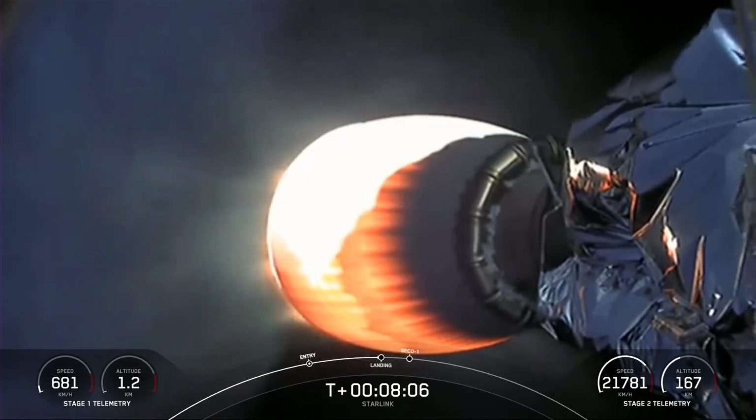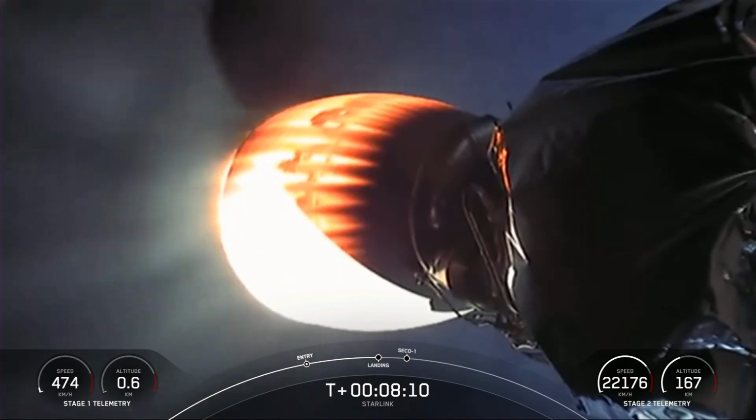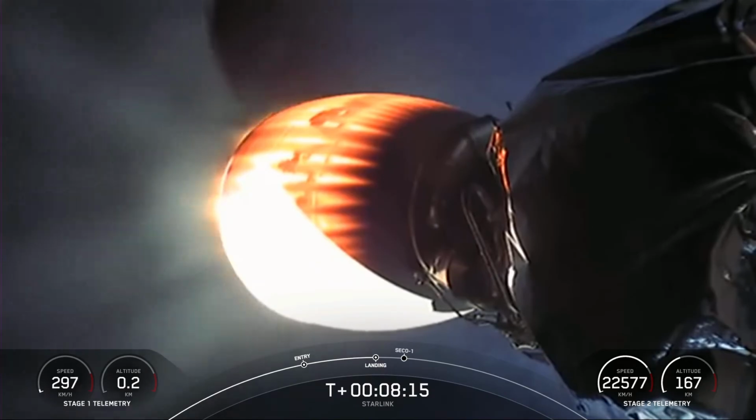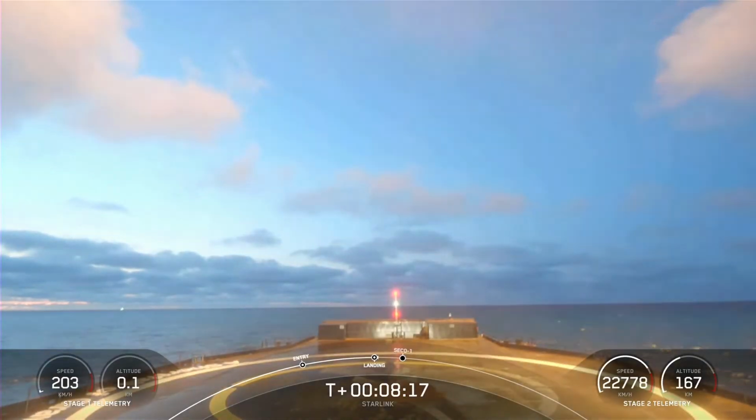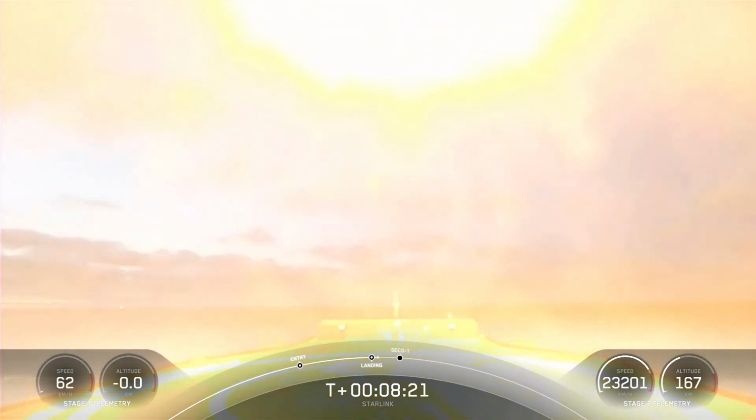Stage 1, landing burn. So stage 1 has begun its landing burn. This is its final burn before touchdown to land on the drone ship. This burn lasts about 20 seconds as well. Look at that, a clear view. Landing leg deploy.